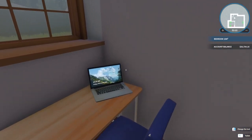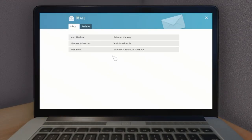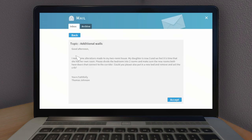Get some air in here. Okay, let's do another job. Let's see what we got. Student house to clean up. Yeek. Additional walls. Baby on the way. Let's do the additional walls.